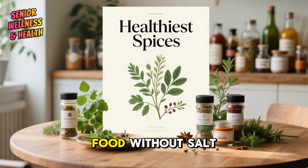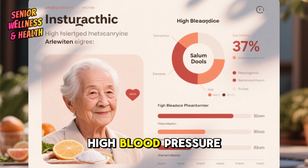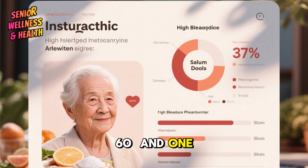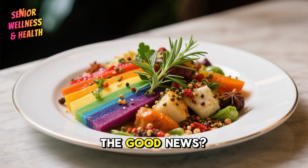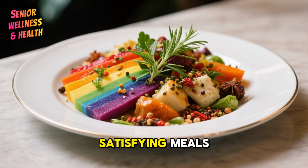How to flavor food without salt. Blue zone secrets for seniors. High blood pressure affects nearly 2/3 of adults over 60. And one of the biggest culprits? Too much sodium in our diets. The good news? You don't need salt to enjoy flavorful, satisfying meals.